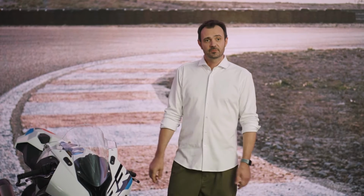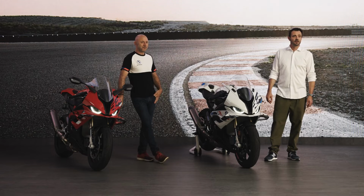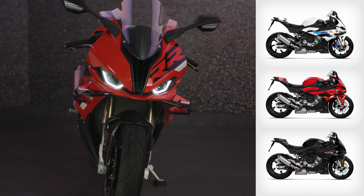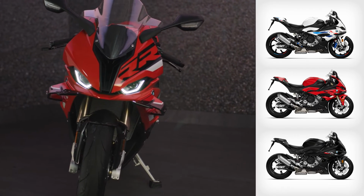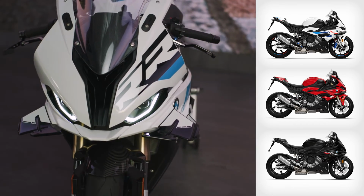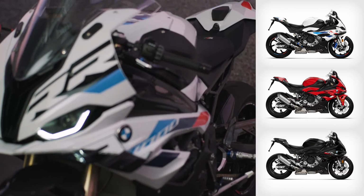And now, last but not least, the new RR comes in 3 stunning colors. Apart from the well-known stealthy Blackstorm metallic color scheme, style passion is underlined in racing red, and the unmistakable M package comes in the fan favorite tricolor scheme with the M colors. Let's have a closer look at our bikes.